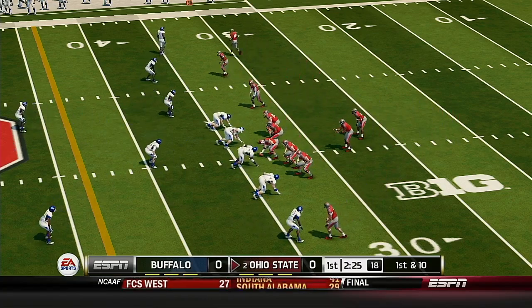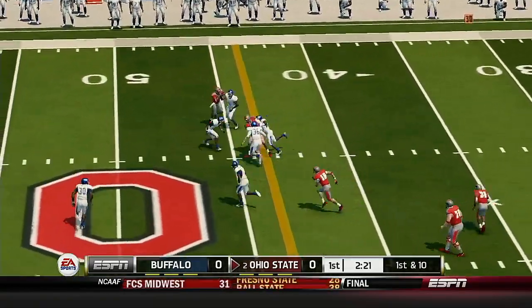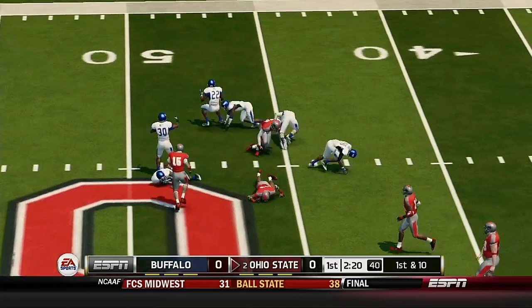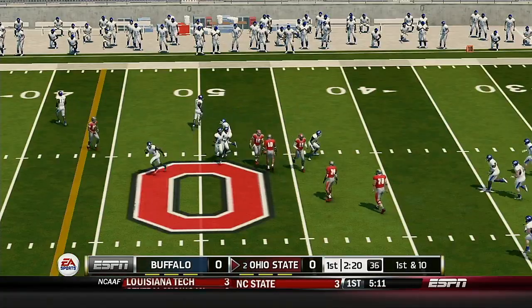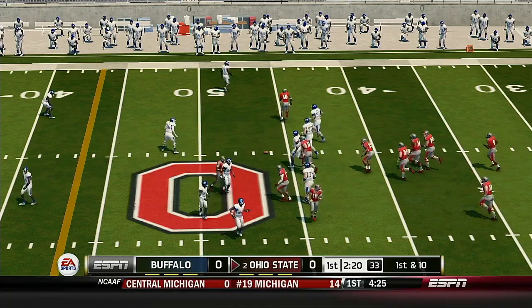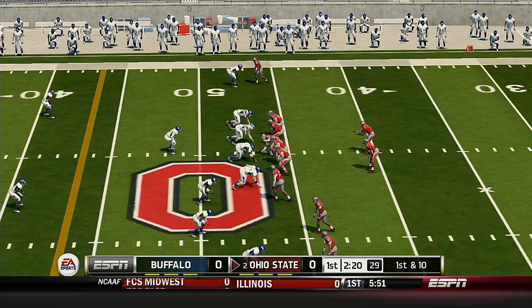Watch 36. 36 to Mike. Ready? Gets it out to his receiver in a hurry. Tackle around the 46-yard line. Excellent play as the quarterback found his receiver for a big gain. Well, give credit here to the receiver for finding that seam and coming up with a nice gain for the offense.